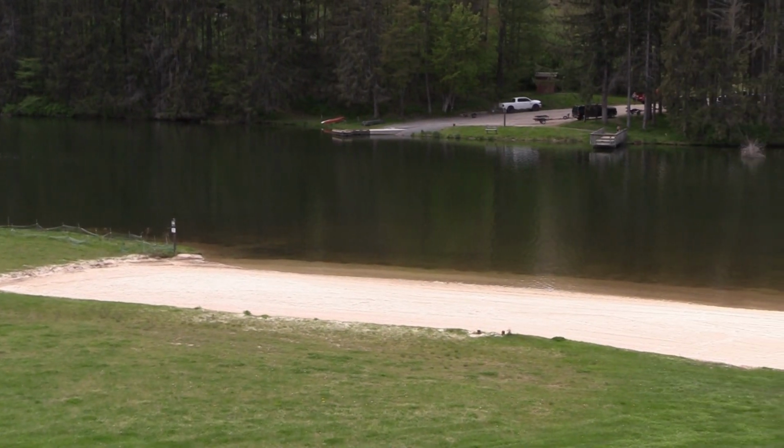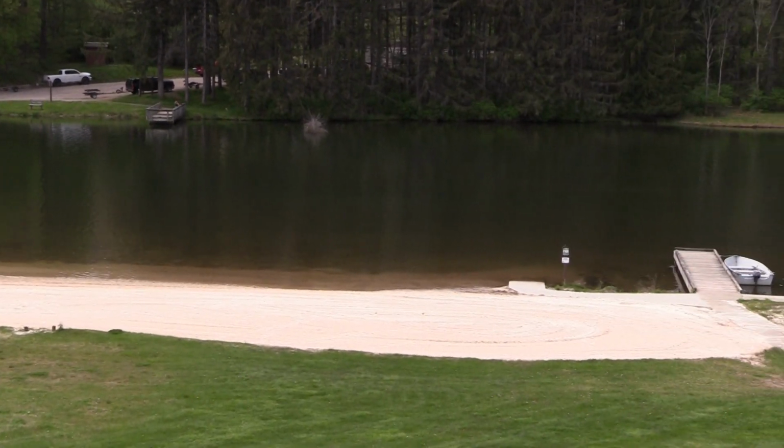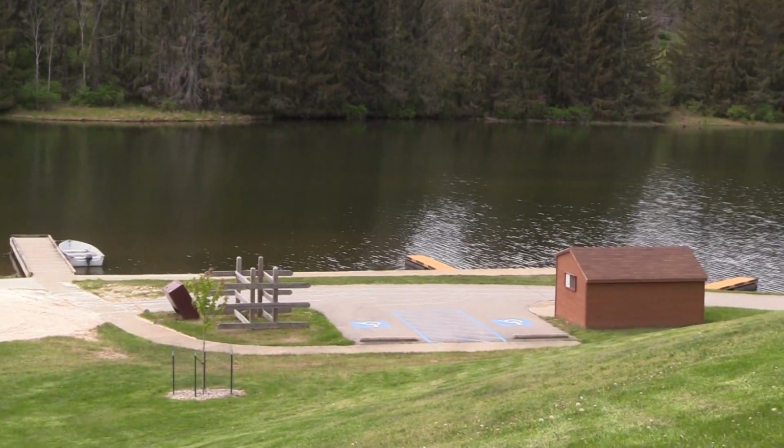Before you enter into the campground, there is a beach area where the kids can play. It's nice and sandy. And they have a concession stand where they also do canoe and kayak rentals. The concession stand is open from Memorial Day weekend until Labor Day weekend.